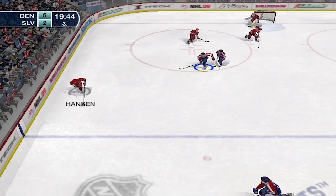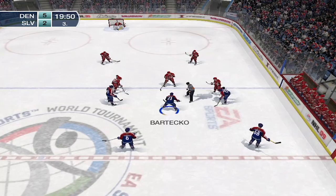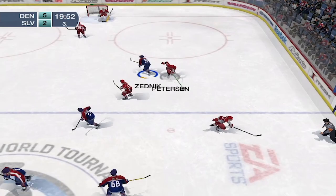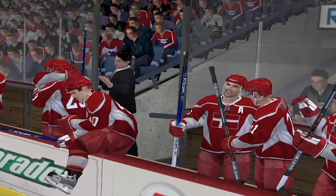Quick up to Hansen. Big turnover to Chara. Now he carries the puck to center. Offside against Slovakia. Christensen was able to deny that shot. Jim, you need good coverage to stop a wrist shot. They're extremely accurate. Sorensen, and he's into the attacking zone. It's over. Team Slovakia lost this game. Final score, 5-2.